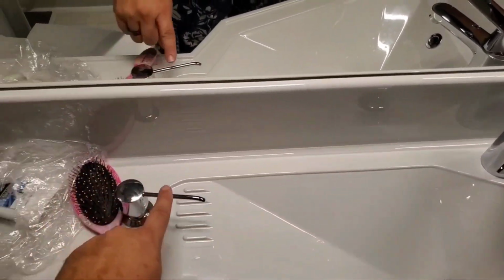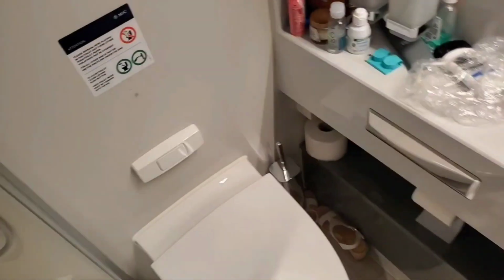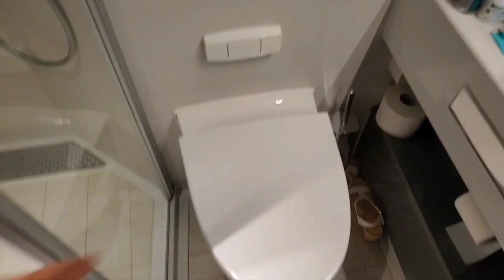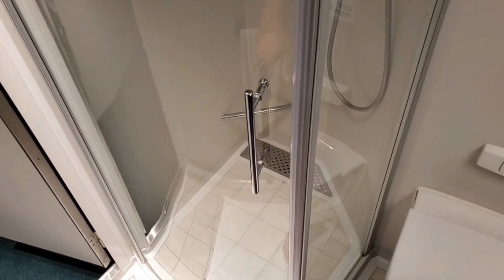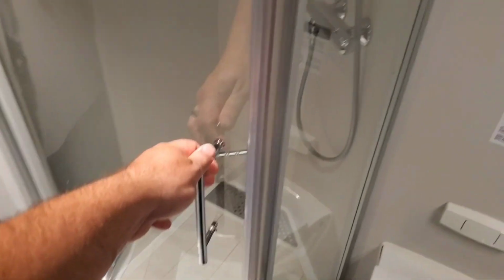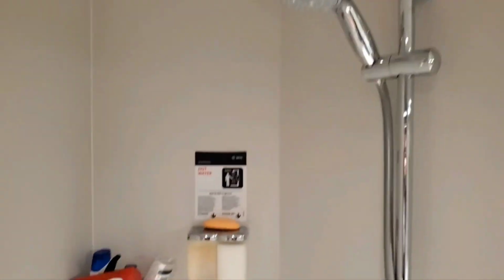You will have hand soap right here, as you're on and off for your water. You have a typical toilet that you usually see. You will have to flip the lid down to flush it. The shower is small, but is definitely roomy and has a door. So no shower curtains on this ship. They have doors. You have your clothesline here for drying your swimsuits.